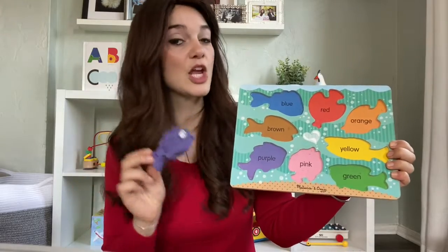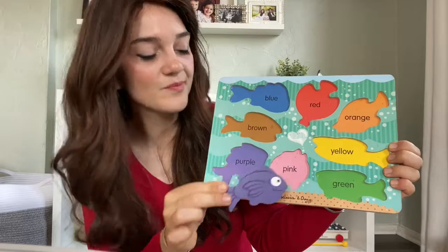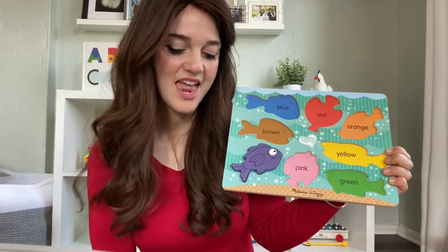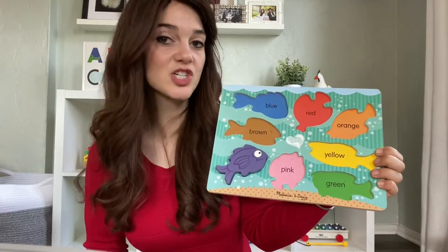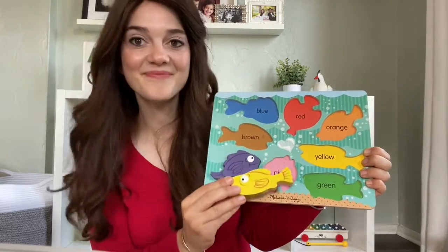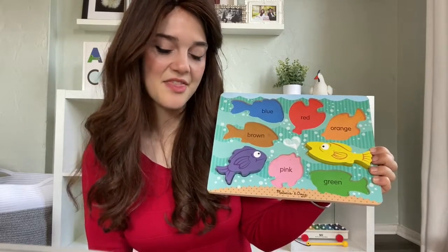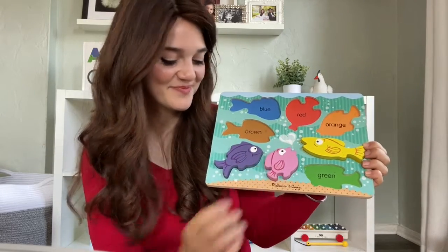So, I have a purple fish. Can you find the match for the purple fish? That's right, very good. Next, I have a yellow fish. Can you find the match for the yellow fish? Very good, friends. All right, this is the color pink. That's right. Pink goes right here.